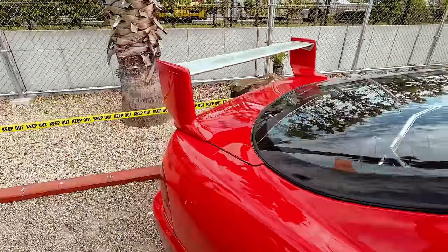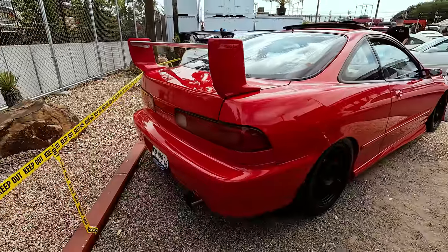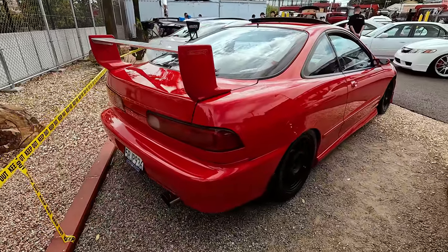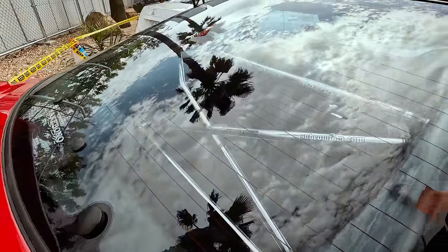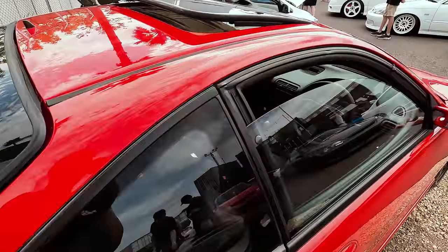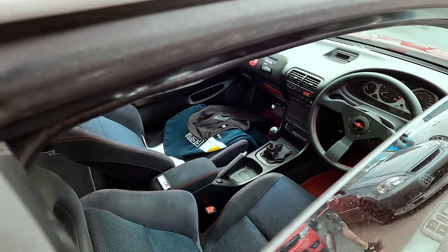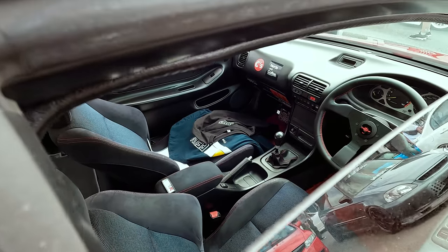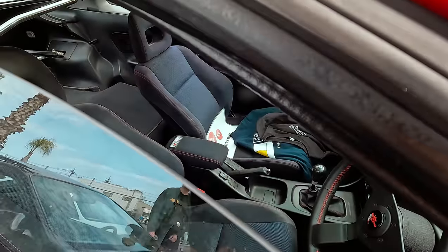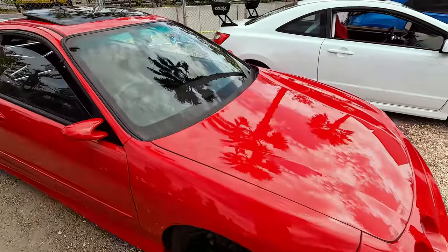This one has a Mugen Gen 2 wing. Black SE37Ks. It's the next Miracle X bar. What do we got going on in here? Personal steering wheel, Mugen bezel, shift knob. Oh, a Type R interior. Yeah, but this car looks fantastic.